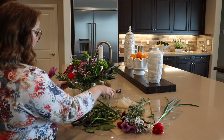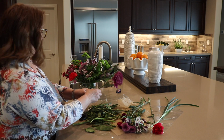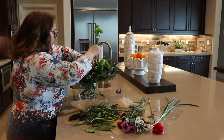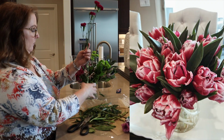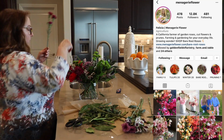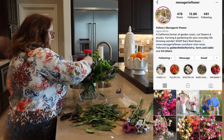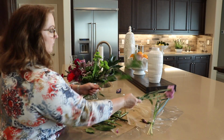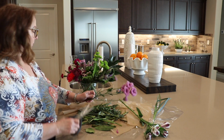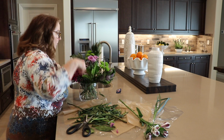It's definitely not my best one, but I do like how it turned out, and I'm just so happy to have fresh flowers. We've been loving getting flowers every now and then. I've ordered a few times from my friend Felicia at Menagerie Flowers, and if you're not aware, the flower industry is definitely struggling right now, so I like to try to support them, besides the fact that I love fresh flowers anyway.